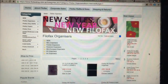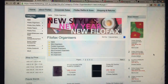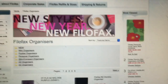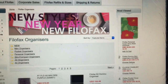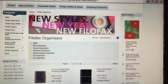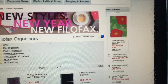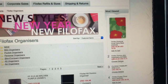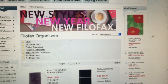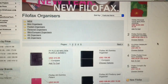They ship really, really quickly. You will have to deal with the US to Australia dollars conversion rate, but here, this is called a Filofax domino style. It's very thin, but $32.29, I feel like that's a pretty awesome deal for such a unique looking Filofax. It's a cloth cover, so you could always just Scotchguard it. $32.29. You might not find this sort of printed Filofax anywhere else.